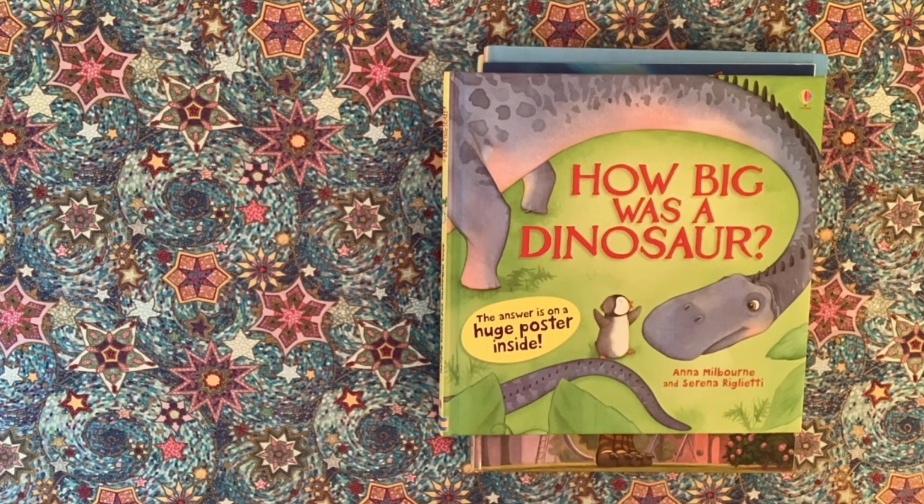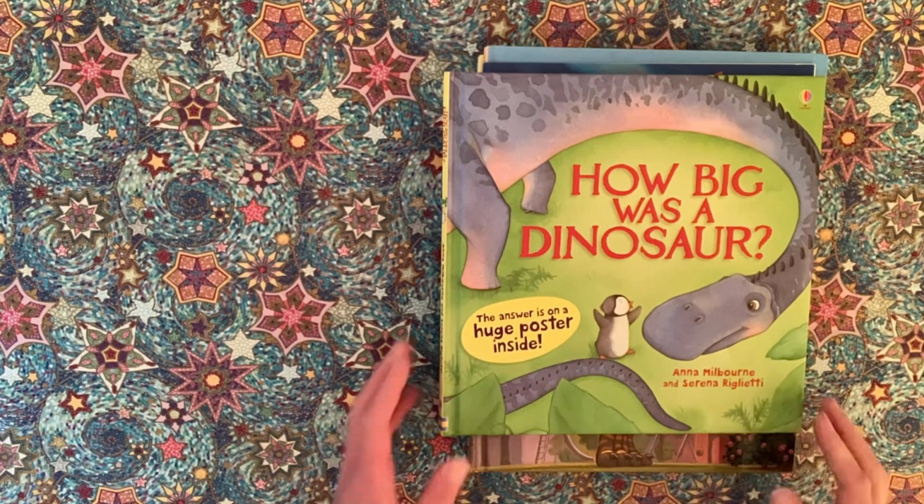This is the overview of books for week 27. This was Dinosaur Week. The first book we had on the list was How Big Was a Dinosaur by Anna Milbourne and Serena Riglietti.